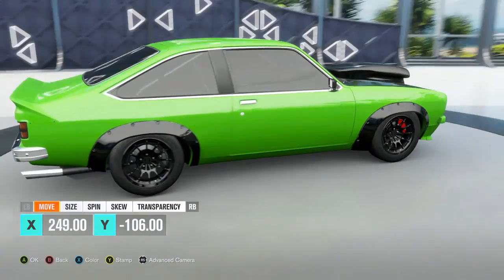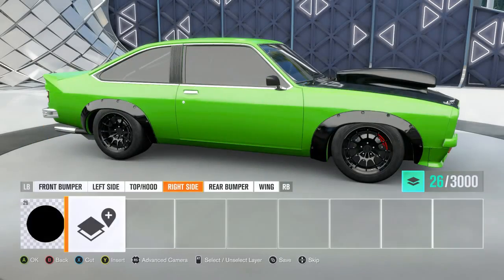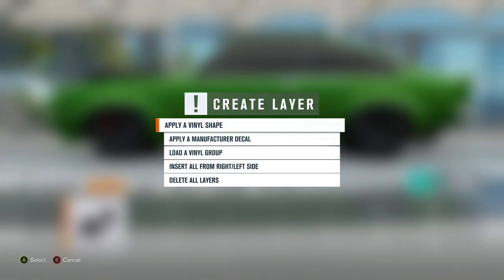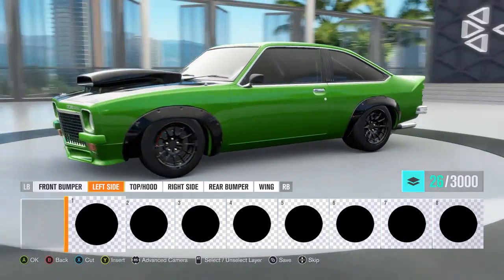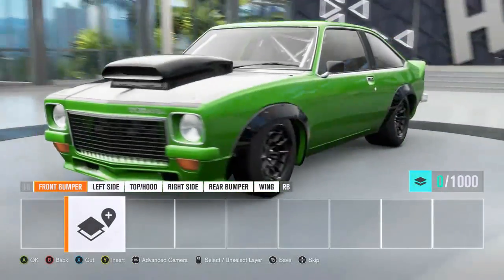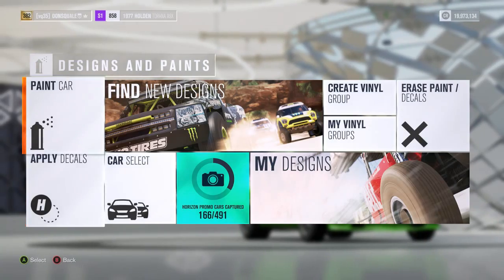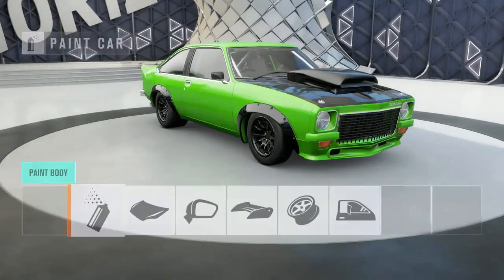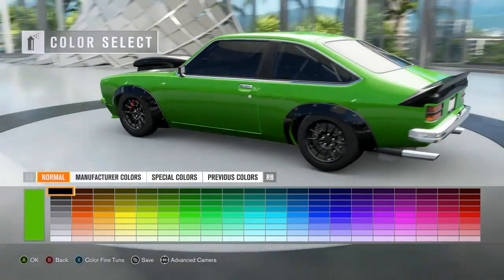What I wanted to do is just get those fenders painted up, as you can see, to give it a nice rugged look. So I'm going to go ahead and install all from the right to the left hand side. Looking very dope here. Front bumper, everything else is looking pretty good. And now that we have all of that taken care of, I think one last thing that I do want to do is just paint this wing black.